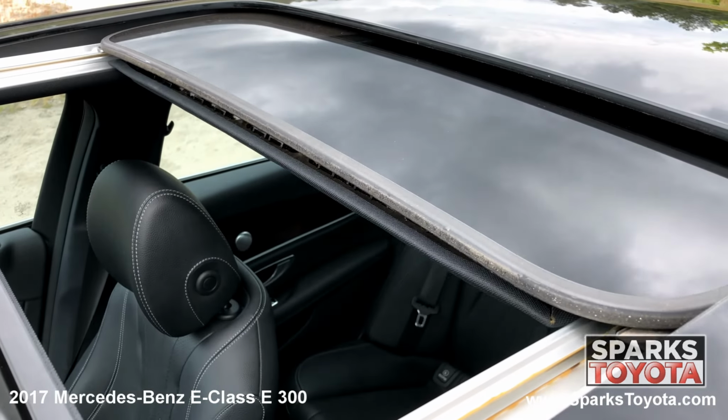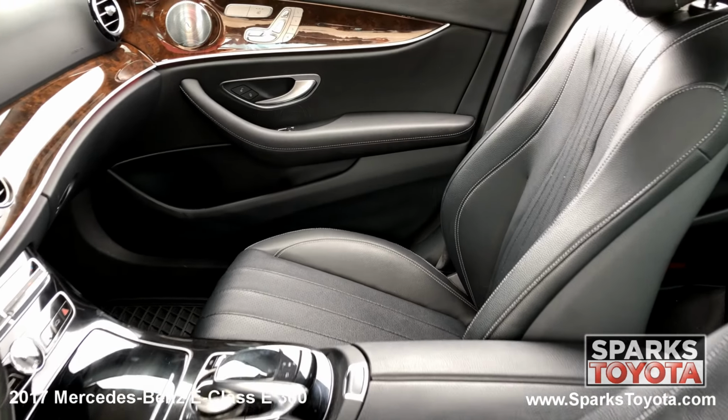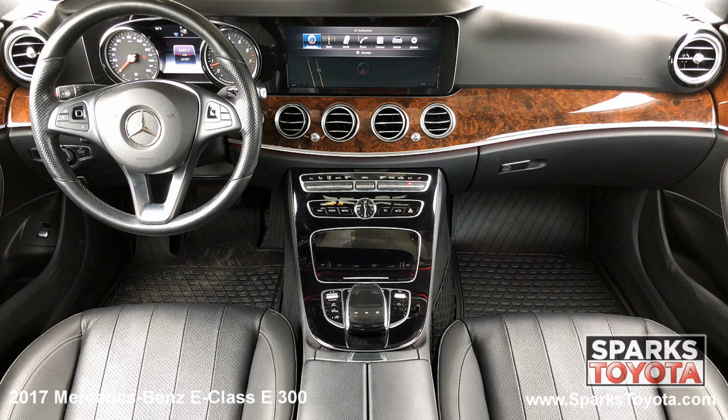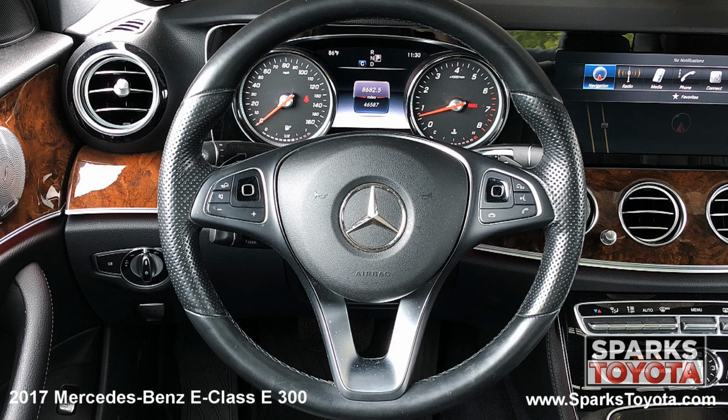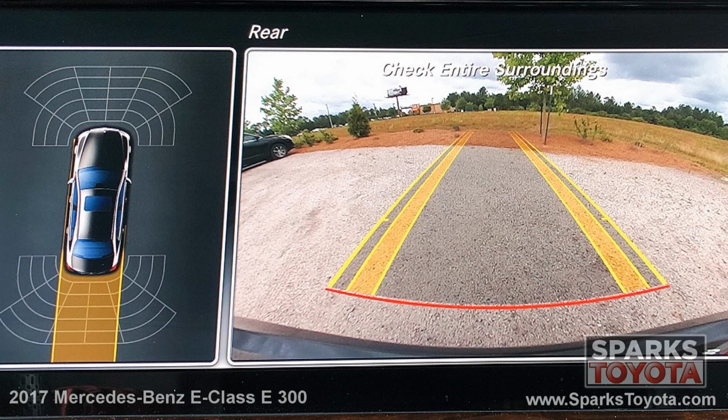We can't forget about the power sunroof, the front row power heated MB Tech seating with memory, dual zone auto climate, refrigerated storage, a garage opener, a tracker system, a push button start, a power leather steering wheel with auto tilt-away, the multimedia and navigation system with Apple CarPlay, Android Auto, Bluetooth and voice activation, and a backup camera to make backing up a breeze.